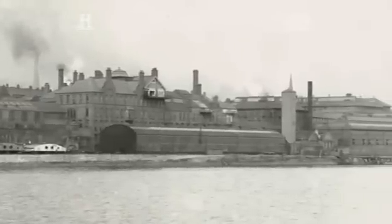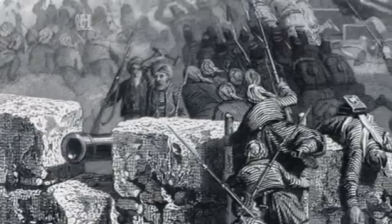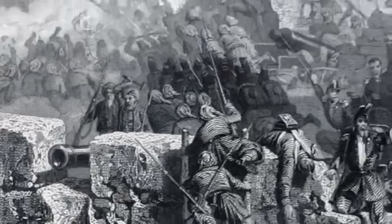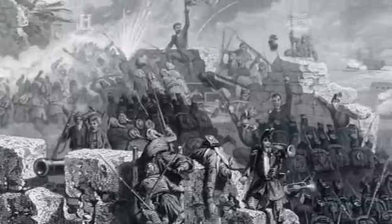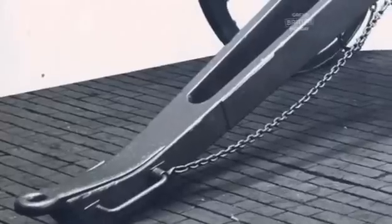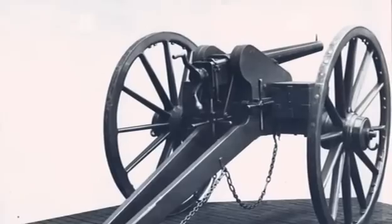Soon after, in 1854, Armstrong read about the problems the British Army were facing in the Crimean War in moving their heavy field guns. He designed a lighter gun, capable of firing a shell 3 times the distance of guns twice its weight. The next phase of Armstrong's career had begun.